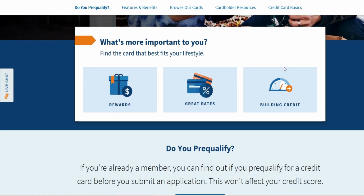2. Cash advance limit. Credit cards have a cash advance limit, which is usually a percentage of the overall credit limit. This limit may vary depending on the cardholder's creditworthiness and the specific terms of the credit card.